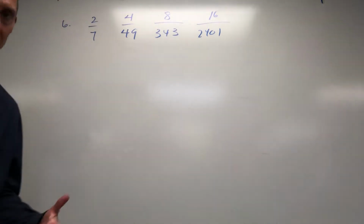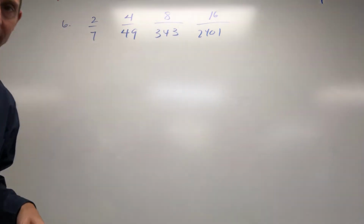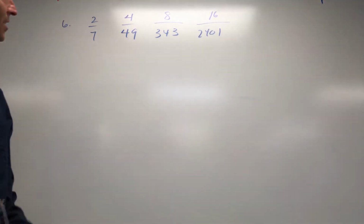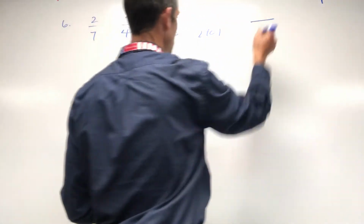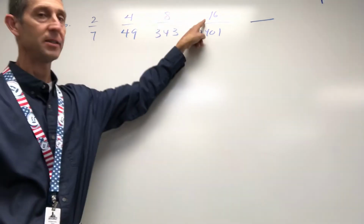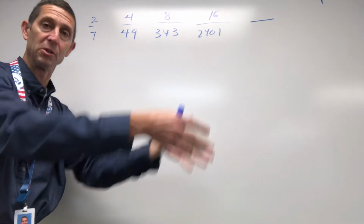Okay, so we look at this pattern, and you've got numbers going across the top, and numbers going across the bottom. Oh, they're huge. So probably a way you want to try to work this is just look at the top. If I'm just looking at my top numbers, it's 2, 4, 8, 16, like we just did this pattern. Multiply by 2, multiply by 2, multiply by 2.